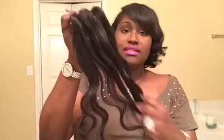I didn't take the net off. They had it separated with hairpins. Unfortunately, the knots were not bleached. And you can see this. So far, so good. With the 3-part, you can pretty much have that center part, like so, let's show you. You can have a center part or either side. And it has that extra volume.